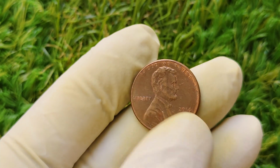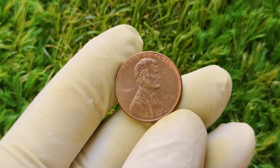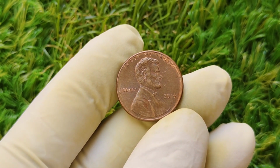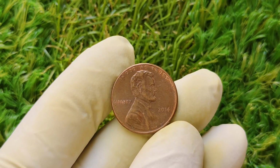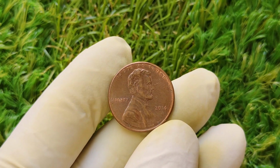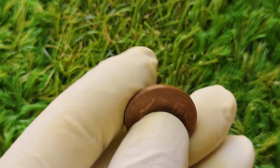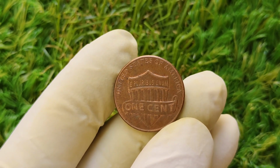For example, some 2014 pennies have been found with double dies. A double die error occurs when the coin die strikes the planchet with a slight misalignment or doubling in the design. This can result in visible doubling of letters, numbers, or features like Lincoln's eye or the date. These error coins can sell from $10 to several $100s depending on how prominent the doubling is and the condition of the coin.